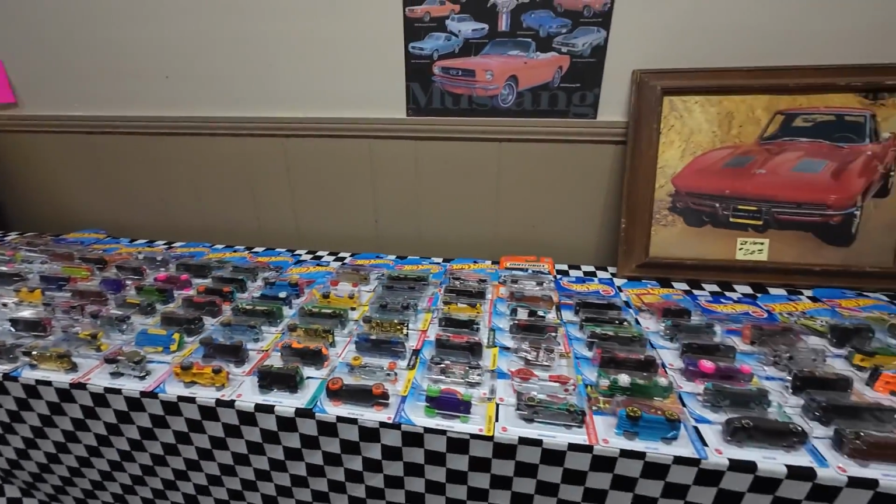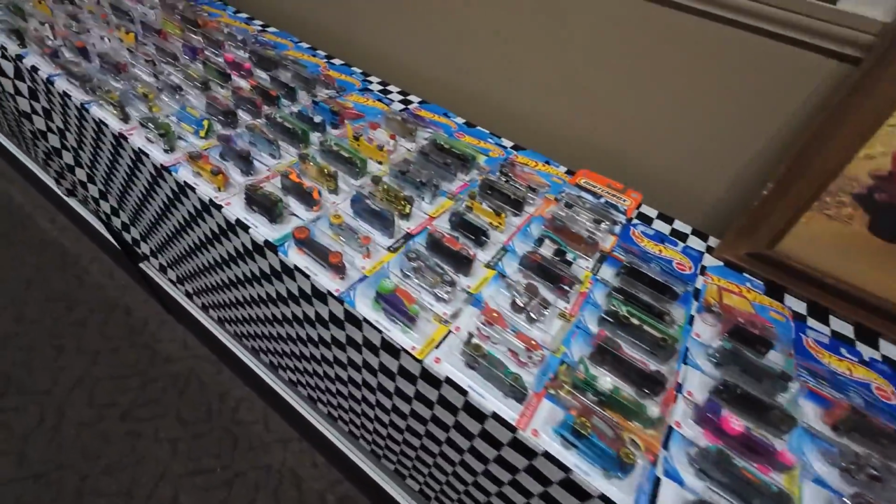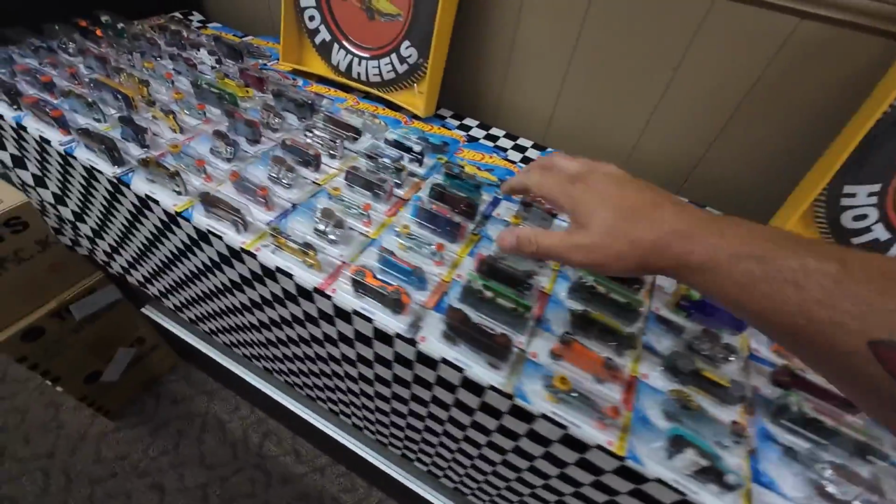And yes, there are dollar cars here, so if you bring your kids and you don't want to spend $5, $20, $100 on a car, you can pick up the dollar cars here in the aisle.